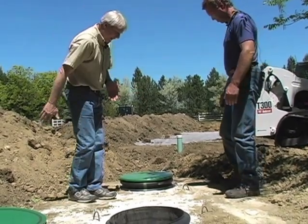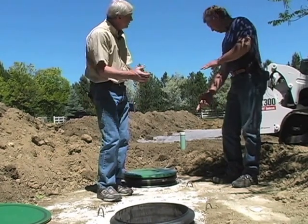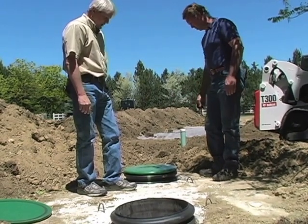So we've got a partition wall down the center. Does that come all the way up to the top of the tank? No, it doesn't. It's about 8 inches or so. We can look at that when we pull this here. Okay. You should be able to see it from this angle.